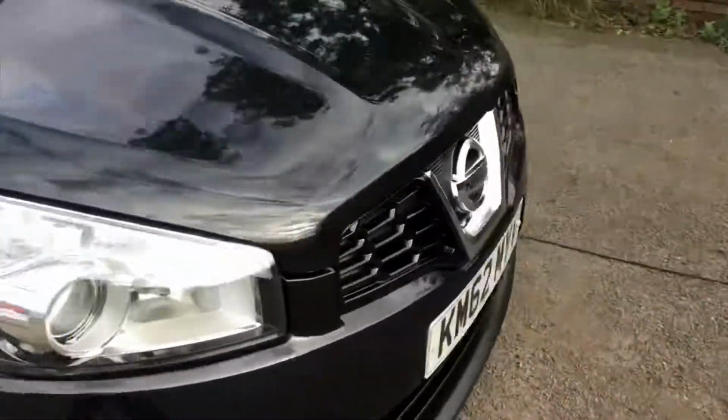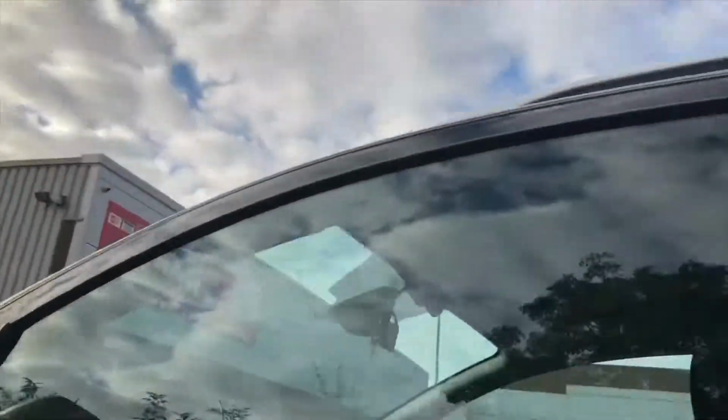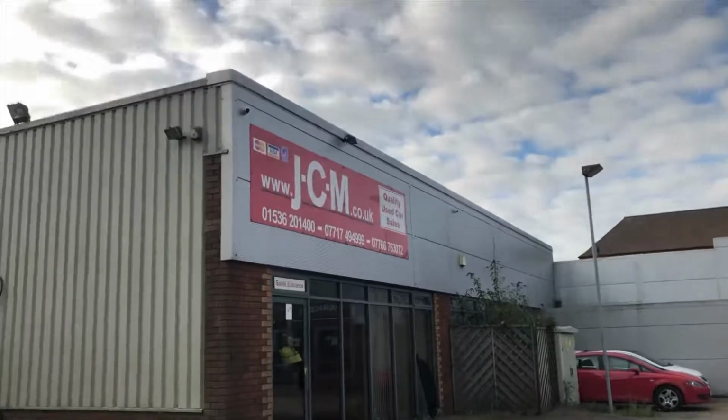So I'll just explain how the 360-degree camera works. You've got four cameras around the outside of the vehicle. You've got one on the front just there, and then there's one under each door mirror, which you can see there. And then you've got the one on the tailgate, just by the number plate. And basically the car merges these four images together just to make a 360-degree bird's eye view. Very good for obviously reversing and that.